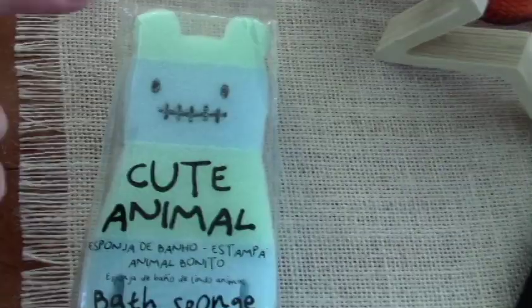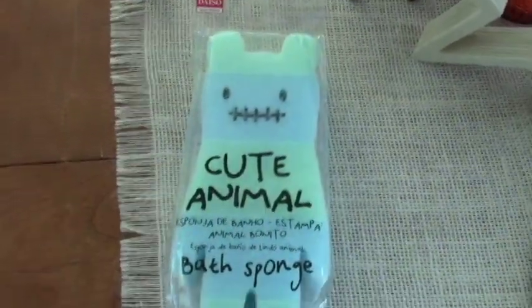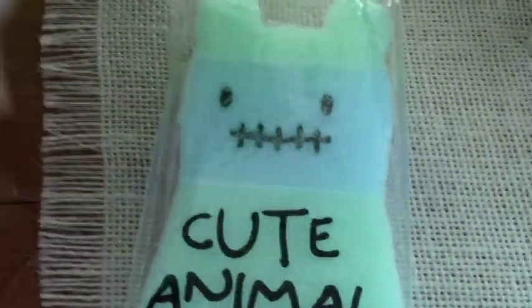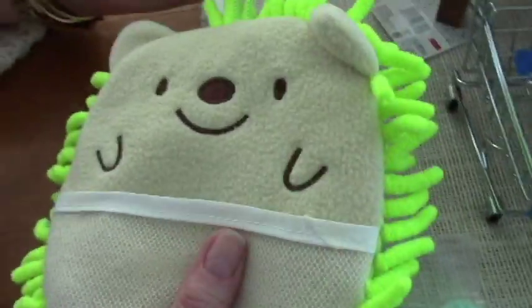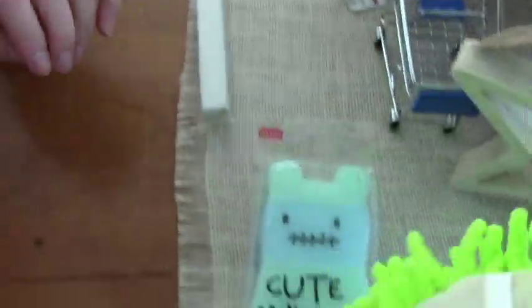And Mr. Retro's needed a cute animal sponge for the bath. I put a hanging loop on it. And he might use this too. This is a duster, but I think he can use this in a shower too. It's cute. See? Scrubby.